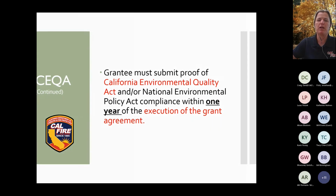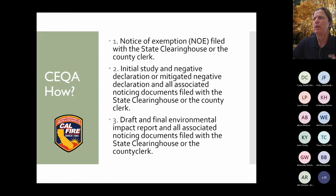So how can you comply with CEQA for our grant programs? You can do a notice of exemption, which was covered in John's discussion. You could do an initial study, a negative declaration or mitigated negative declaration, or an environmental impact report.